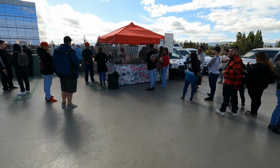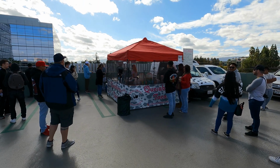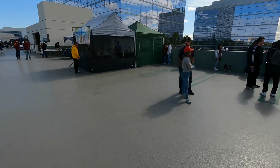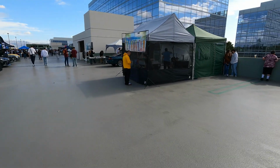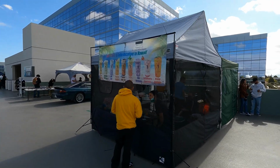We also have food. We also have some vendors out here selling some snacks and desserts. Just check it out. Got nachos, quesadillas, wax. Got boba, gotta have some boba. Lilikoi boba, my favorite one.